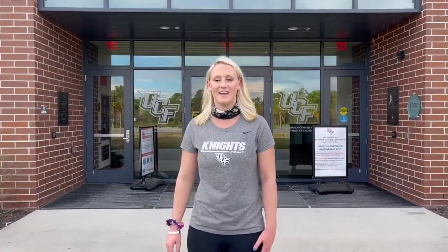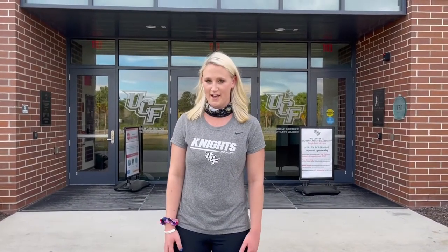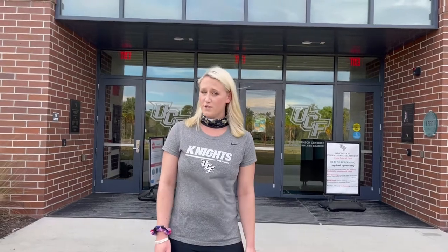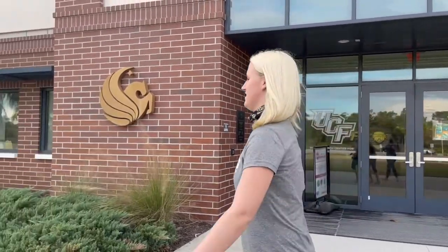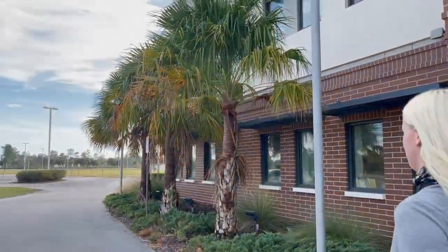Hi, my name is McKenna and I am a junior here at UCF. I am a health sciences major and right now I am standing in front of the Student Athlete Leadership Building. This is where a lot of resources are offered for student athletes, and we're going to check that out in a little bit with Emily. But before we do that, we're going to go over to our left and check how close this building is to the football stadium.